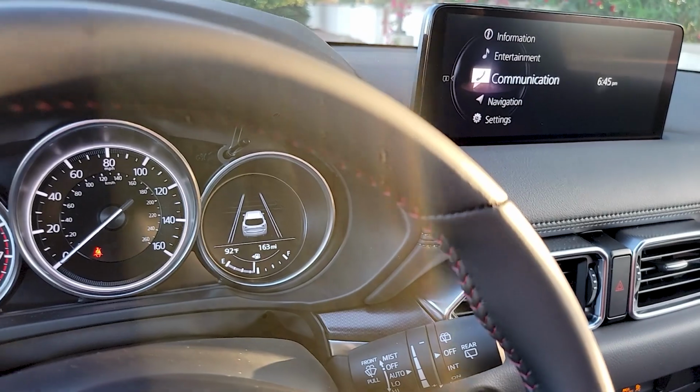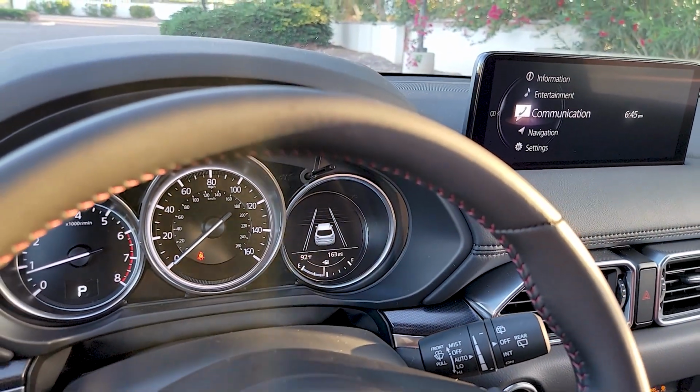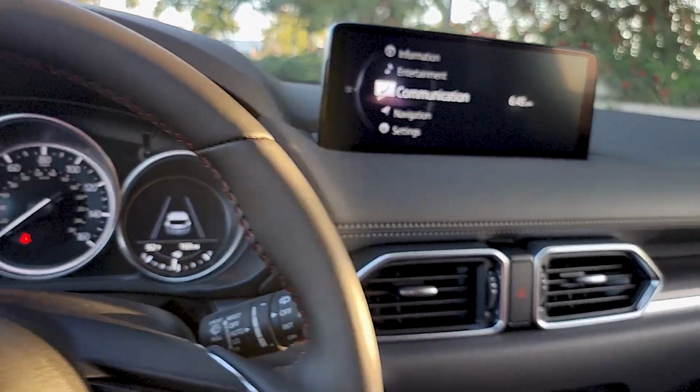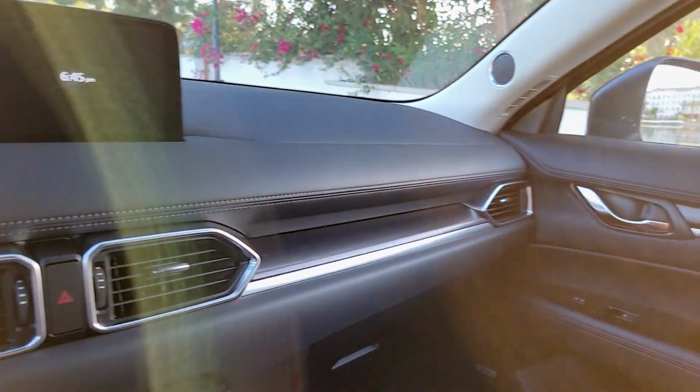You also get the advanced features with the Mazda i-Activsense suite: blind spot monitoring, rear cross traffic alerts, and Mazda radar cruise control with stop and go and brake support. One thing I forgot was the power seats and lumbar support on the driver's side. Those are some of the additions you get with the Carbon Edition: the paint, the leather, and other upgrades included.